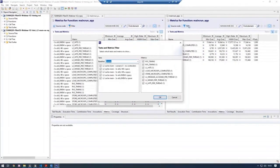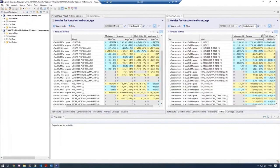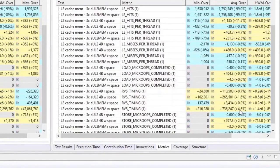Let's repeat the process on the right-hand side for the results that include PikeOS mitigation mechanisms. We can see that with both our mitigation strategies in place, we only get a 4.6% increase in execution time. Please note that PikeOS has other interference mitigation mechanisms, including bandwidth allocation management and fine-grained blocking, which are not explored in this demonstration.